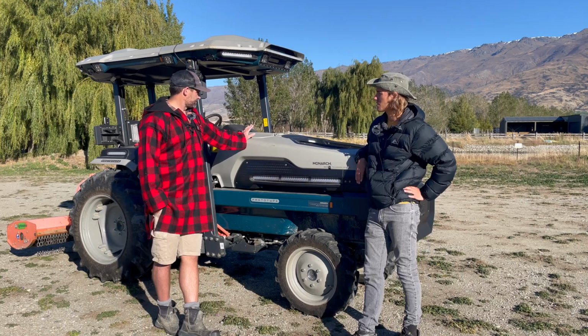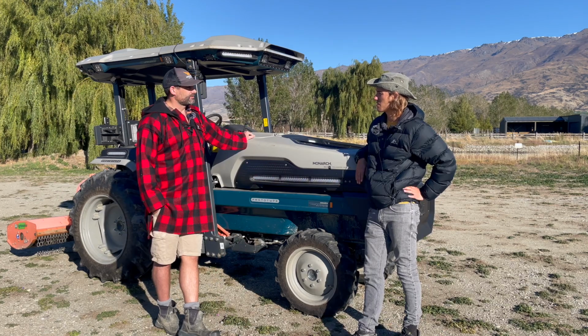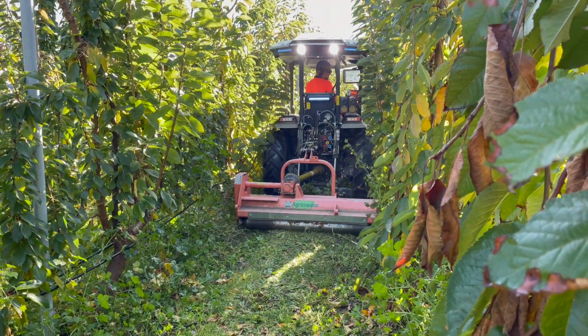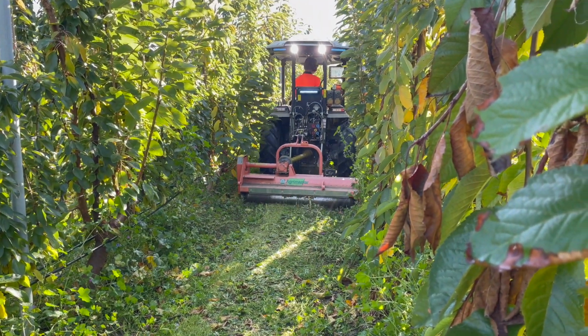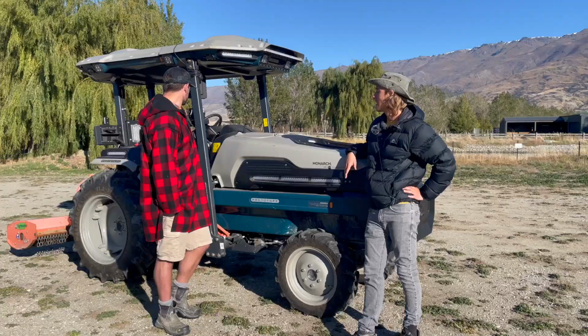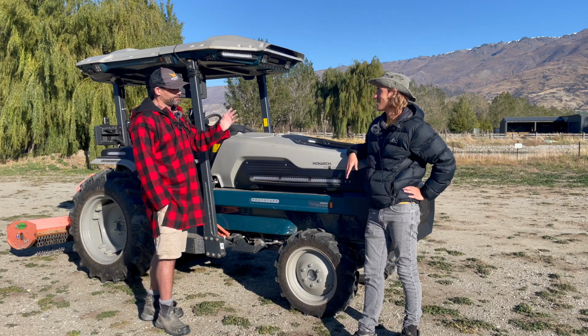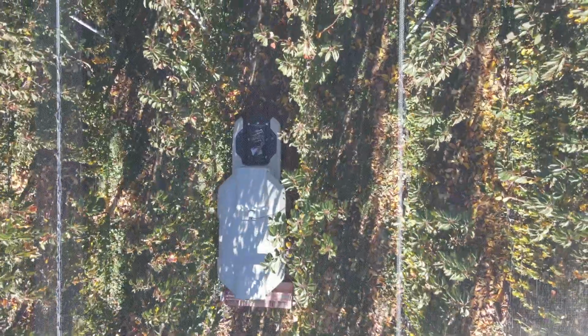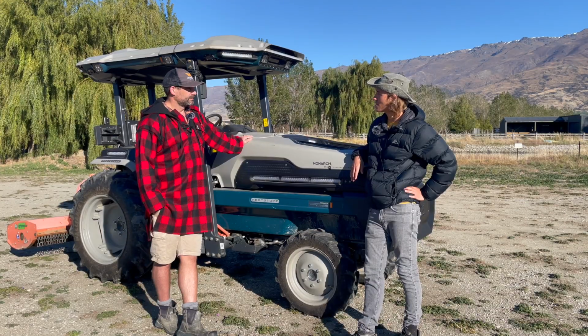It takes about 4 to 5 hours to charge this battery from empty to full, but that's okay for us. One other question we get asked all the time is how long does it run for? The answer is for us about 8 to 10 hours. It depends on what you're doing. Are you mowing? Are you spraying? If you're just driving around for fun, it would last for days. I think that's it for the tractor. Let's see it working.